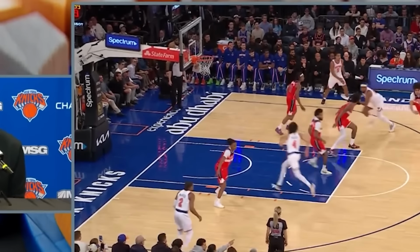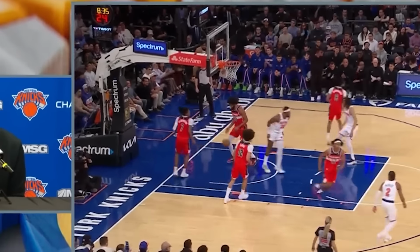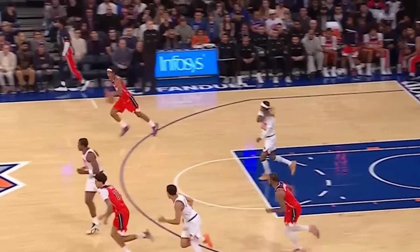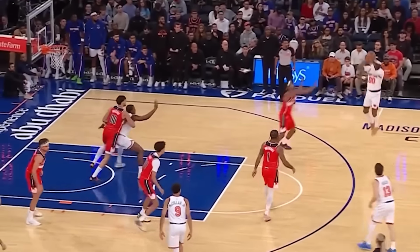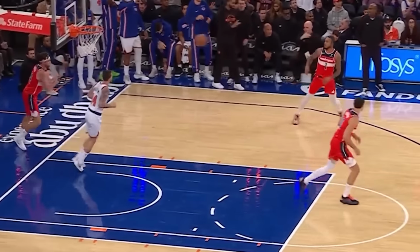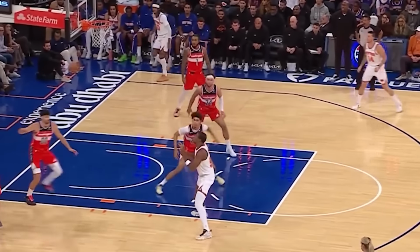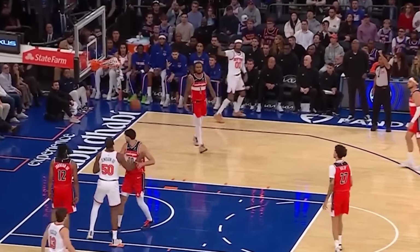The rebounding is one of the few categories where things are holding up better than expected. He's grabbing 1.8 boards per game. Out of that, 1 is coming on the defensive end and 0.8 on the offensive glass. That gives him an offensive rebound percentage of 4.49, which is actually better than 62% of players. So when shots go up, he's at least putting in effort to chase second chance opportunities. That's one of the things that can help him stay valuable even when the jumper's not falling.